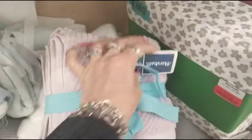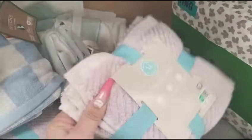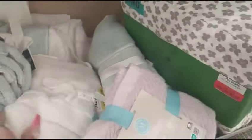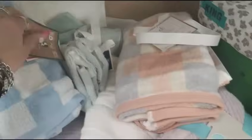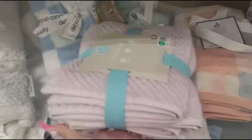These are nice and thick. And this, $4. That's not bad, right? For these hand towels. Lilac. Alright. And then these are $6. These are actually really big. These are 2-pack hand towels for $4. That's actually pretty good. All right, we'll take that. We will take this.